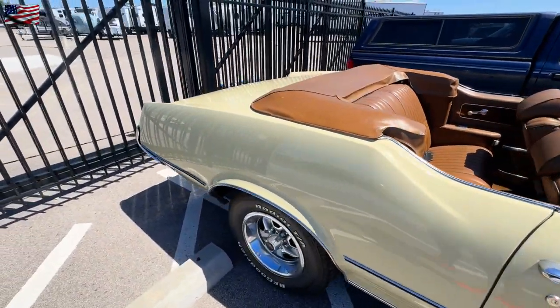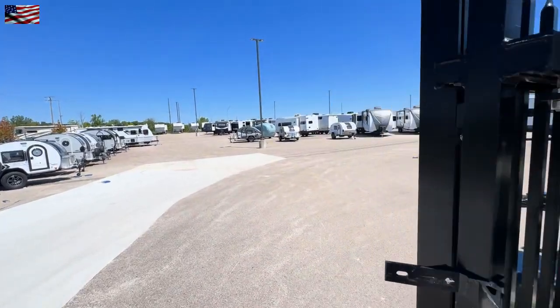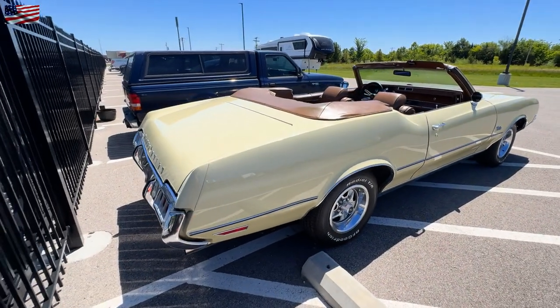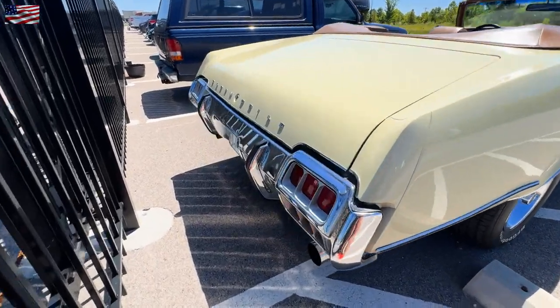But I'm at a client. I do work with RV dealers and motorsport car dealers. And this happens to be in the wild, sitting in their parking lot. There is a rod and run show tonight, and that's probably why this person drove it.